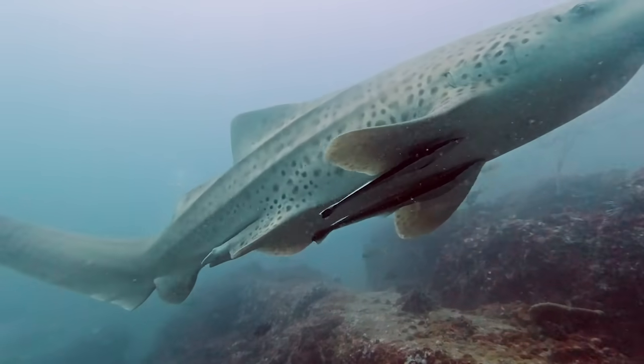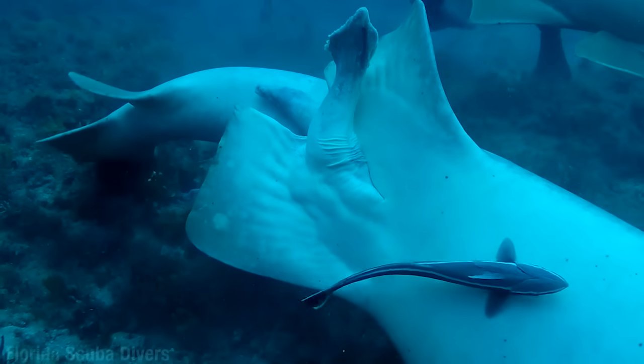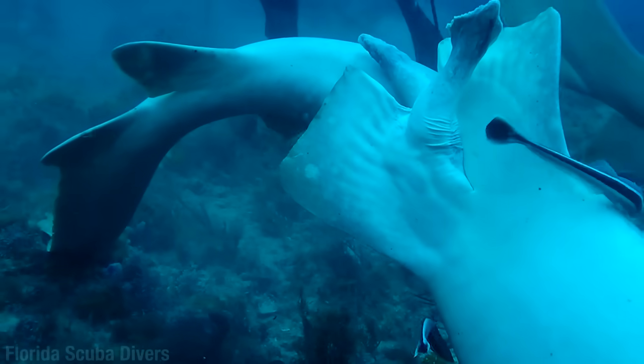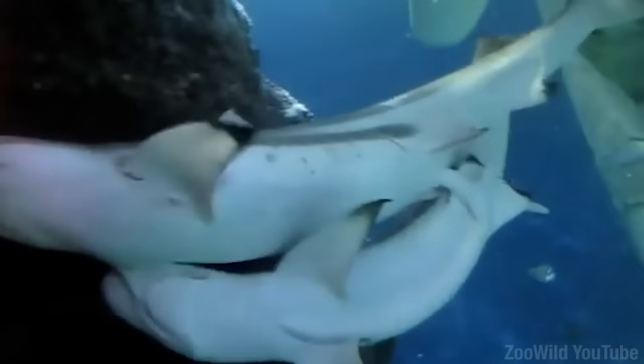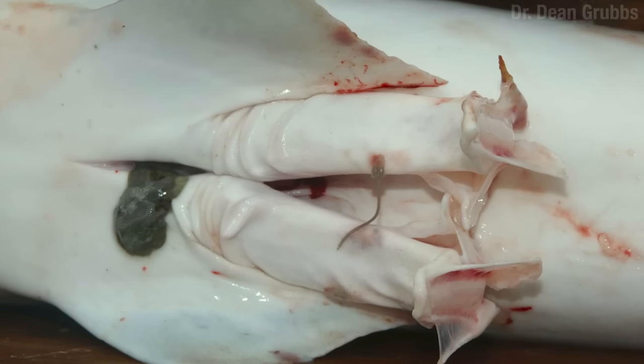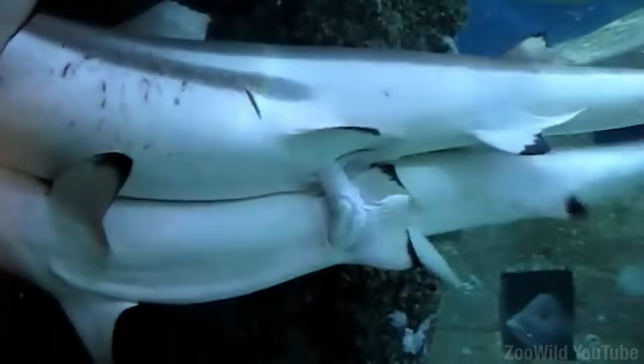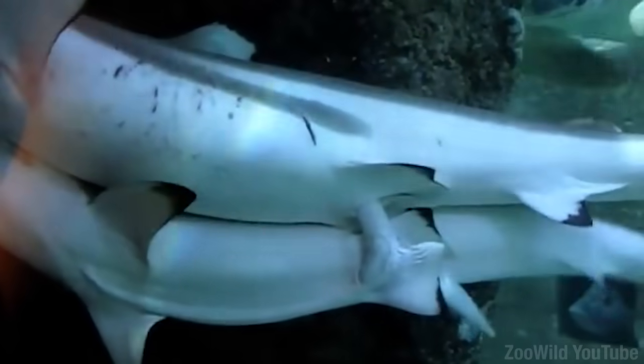Anyway, claspers are modified fins. He's got two because it all goes down from the side. And with all this rolling around, you don't know what side you're going to be on. When inserted into the female's cloaca, the ends of the claspers in some species open up like a little umbrella, and a little siphon pumps water and sperm up in there. And soon enough, there'll be more little shark babies.